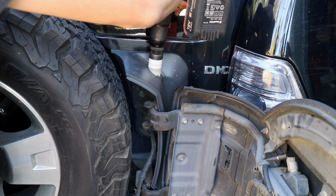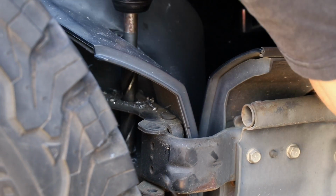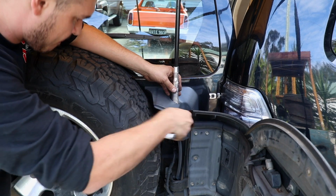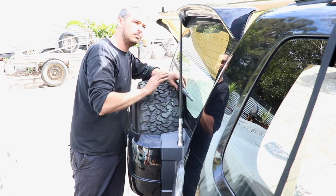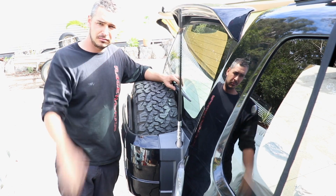I don't plan on installing a bull bar, so I'm mounting the UHF aerial onto the spare wheel carrier at the rear. This keeps it out of harm's way and still provides me with good reception so I can talk smack on the radio.